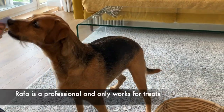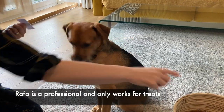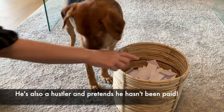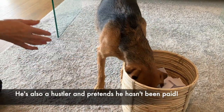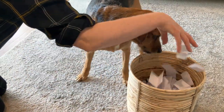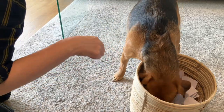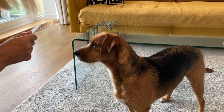Rafa, let's give you a treat. Good boy. Pick a ticket, Rafa. Get in there. Has he got one? Pick a ticket. Oh, no. Pick a ticket. Here it is. This is the second one for the shirt.